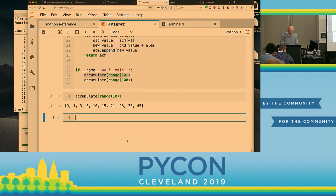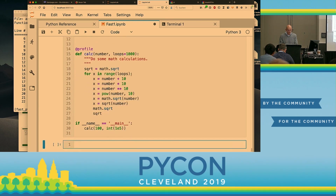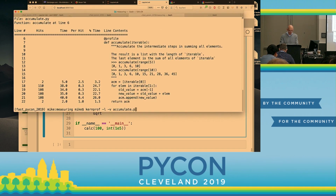So you can always do some experiments, load some calculations, some different types of calculations. So I do here a loop, and I add 10 to a number. I multiply a number by 10. I use to the power of 10. Then I use the power function, which is doing the same thing. I use a square root, math square root, and I also set square root to math square root, which saves me a lookup. And do this again, and I just access square root, and so on. So it's a few things here, and then I run it through my line profiler again and see the differences.